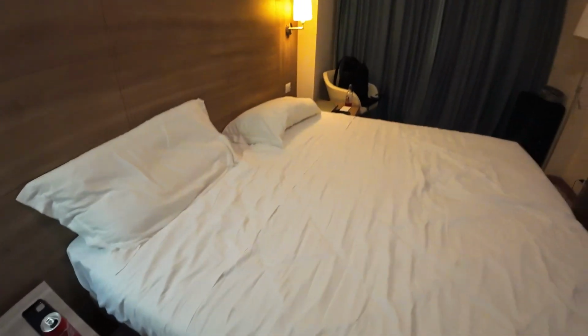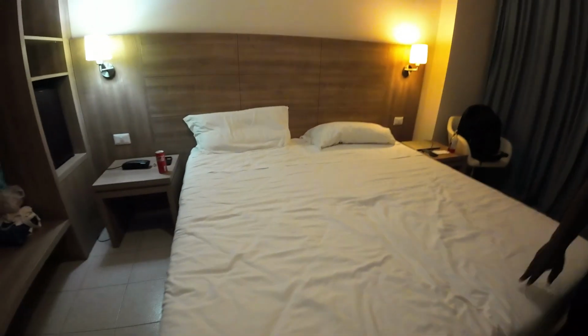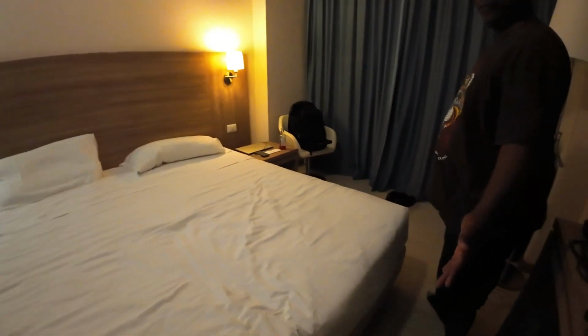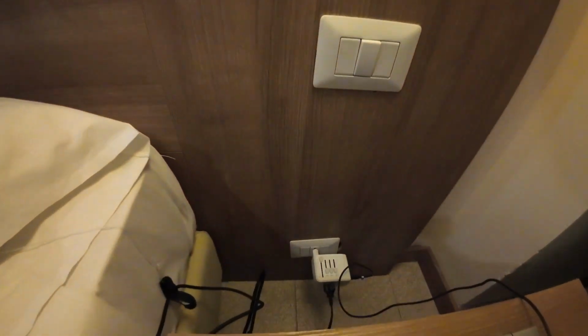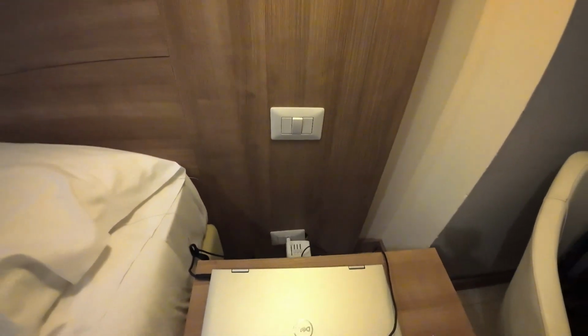And onto the bed. This is a very large bed. I think it's actually two twins pushed together, because it looks like an oversized king size. There is a socket behind on this side, and next to the desk. Next to the desk, you do have to click that little button with your foot to make the light come on, but we unplugged it. And this is another socket behind the bedside table. You do need a converter adapter in this room.